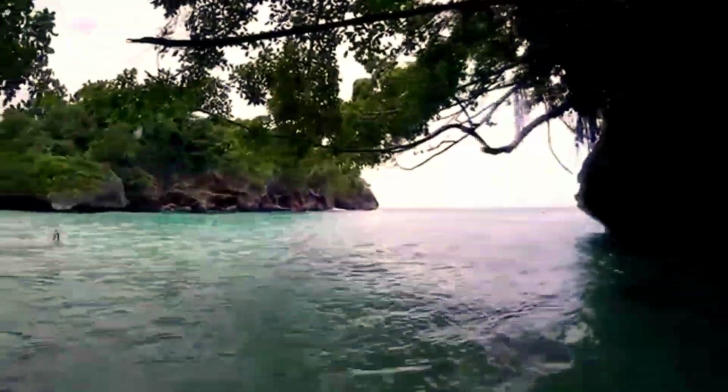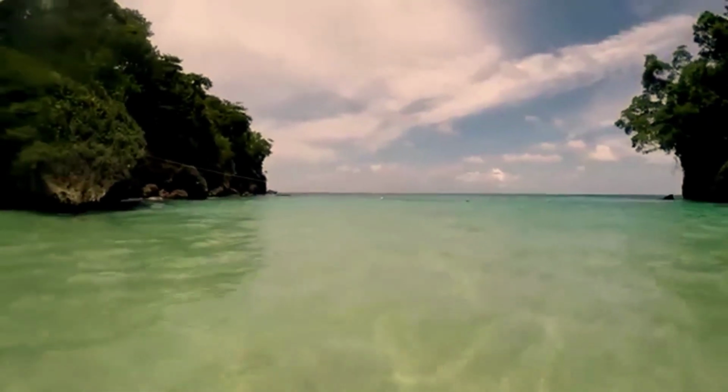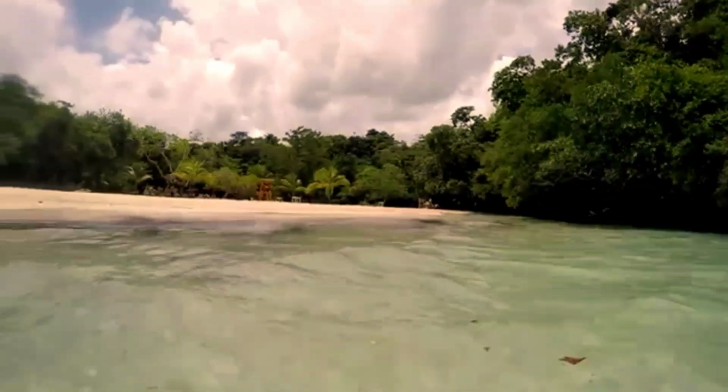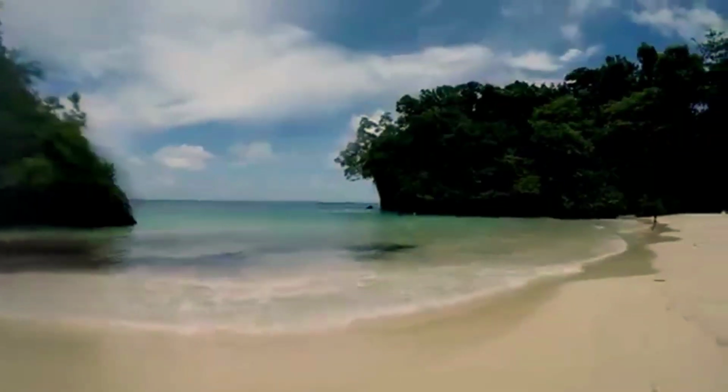If looking to incorporate surfing into your itinerary, visit the rolling waves where it all began on the island at Boston Beach, or the fine powdery sands of Winifred Beach.